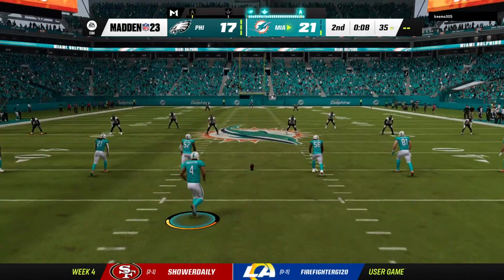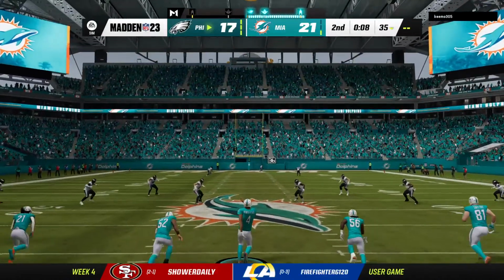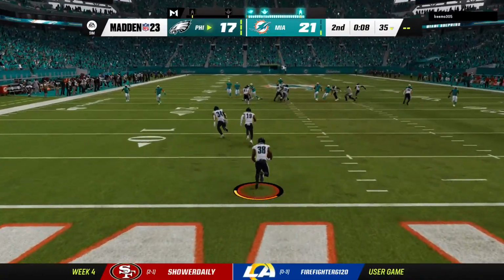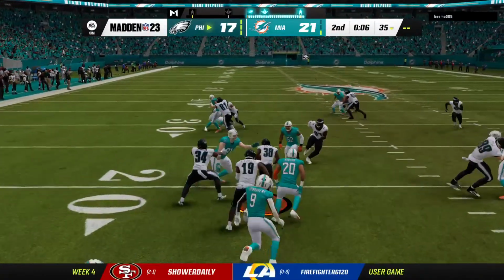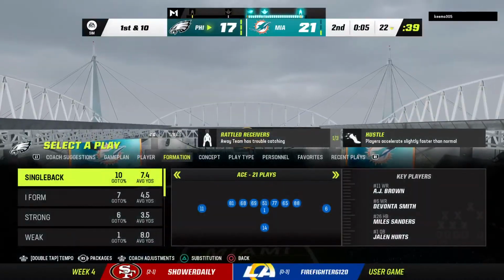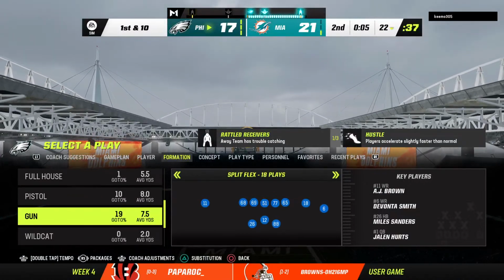So just 8 ticks remaining here in the first half as they'll kick this one away. And this is going to be returned from middle of the end zone. And he'll get it up past the 20 to about the 22.